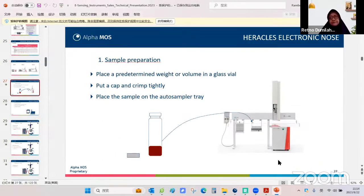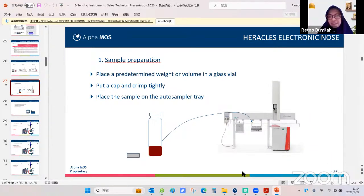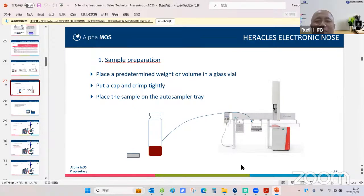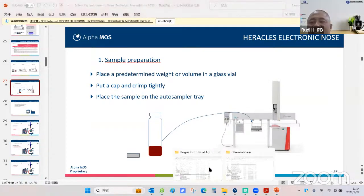Okay. So it means that we can directly use the solid sample, Mr. Rambo. That's interesting, if this is possible, Pak Rudi. I would like to ask a short question to Pak Rudi. If it's okay, it's okay.